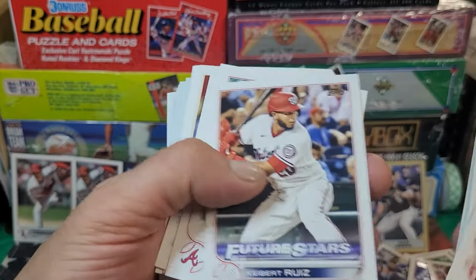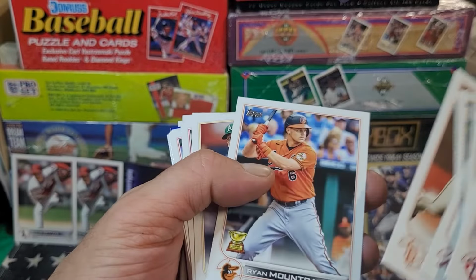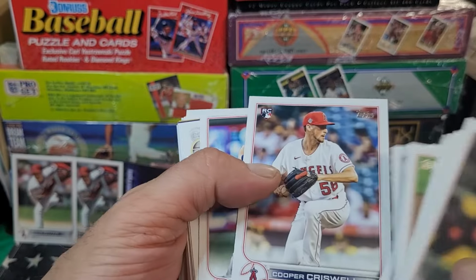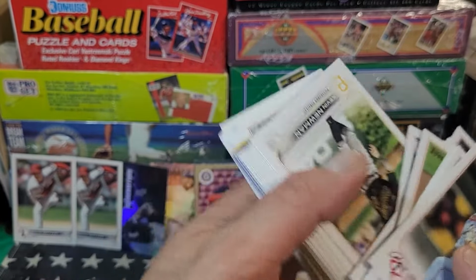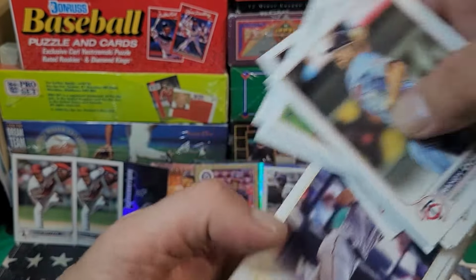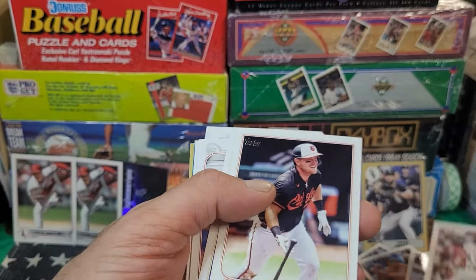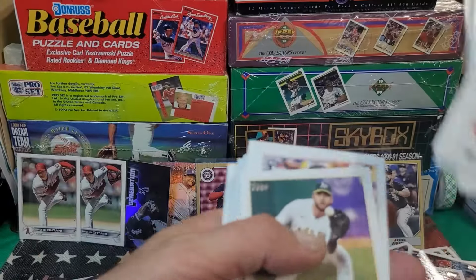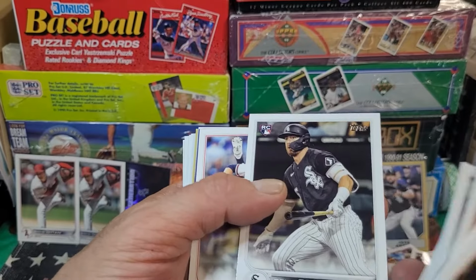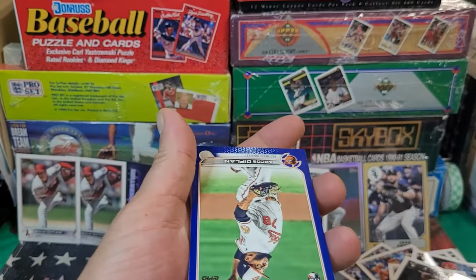All right, we got ourselves another Future Stars card there. Dansby Swanson again. LeMahieu again. Mountcastle, all right. I'll put you in the stack. Another rookie. Another rookie. Wow, it's like every third card is flipped around. Another rookie. Another rookie. Gonzalez.